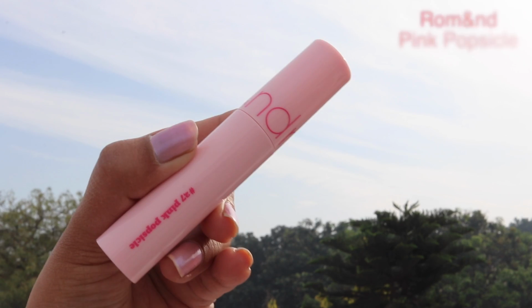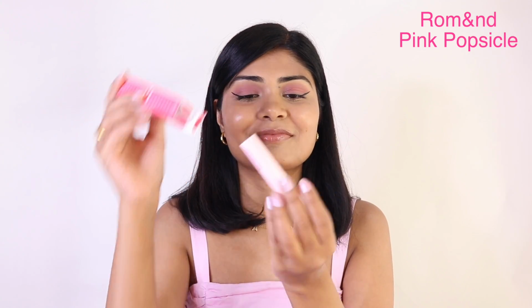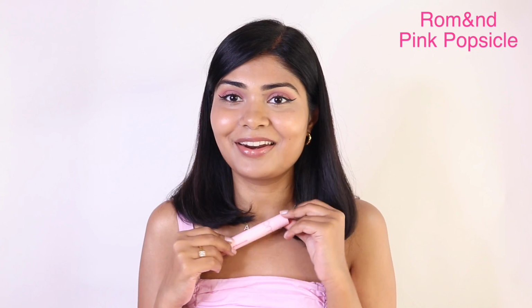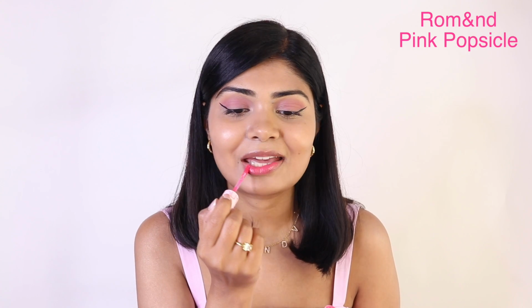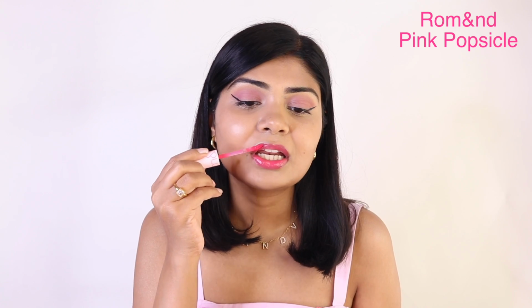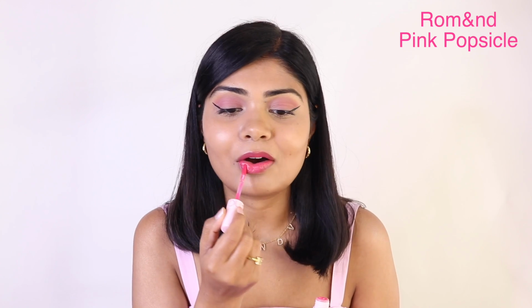So let's try some lip tints first because I feel I need some color to my lips, and I'm gonna try this shade Pink Popsicle. So beautiful in the packaging. Wow, look at this, so pretty. It matches what I'm wearing. So let's see how the single layer of this lip tint looks. It's highly pigmented, I can tell you already, and it has a gel consistency. It's not watery at all. So now I'm gonna use my finger to blend it to give it a natural look.